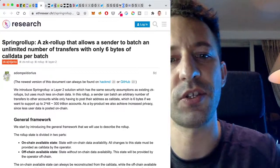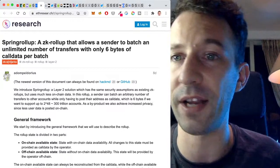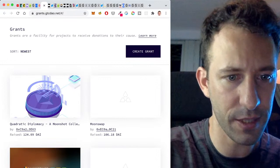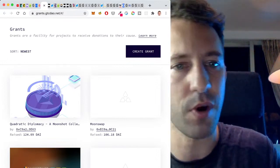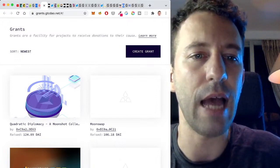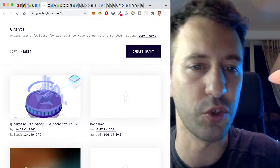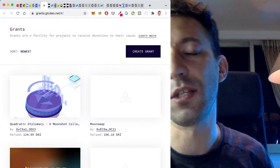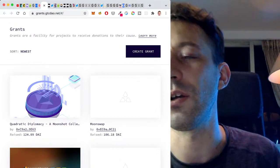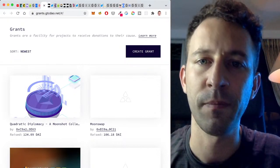We are stuck because we've already done all the possible optimization, but there are always some researchers that find something really cool. All right, so next, there is this new product of Gitcoin, Gitcoin Grant. This is to allow open source projects to create grants to collect contributions in a decentralized way. So if you have a project on GitHub and you want to receive some contribution, then you can use this tool. It's pretty cool.